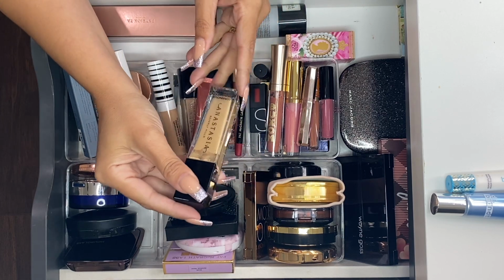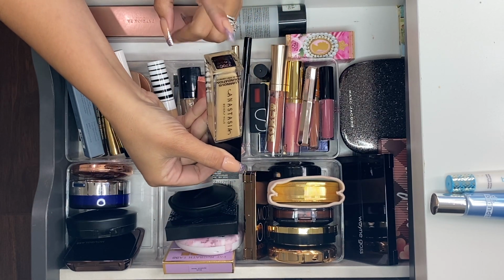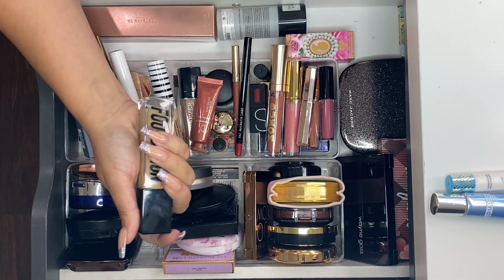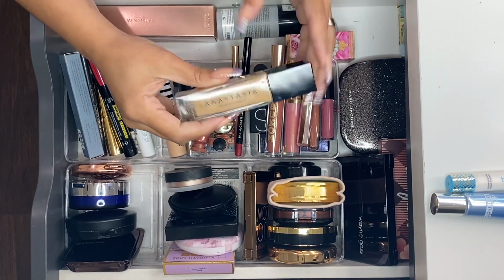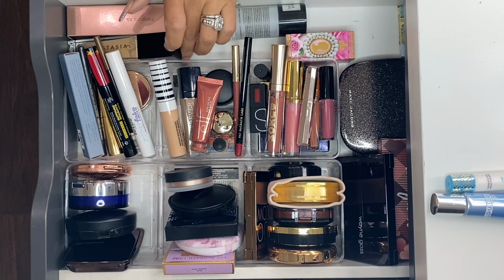The other foundation is ABH Luminous Foundation, and this is in the shade 270C. Definitely my tan shade. Right now I am tan, not as tan as I usually get in the summer, but I do have a little bit of tan, so I think this will be a good match for that.